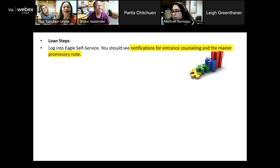Okay, I'll go over some of the steps of obtaining a loan. One of the requirements is that the student has to complete entrance counseling and a master promissory note. Those documents are a federal requirement, and students can find those at studentaid.gov, and they need to be completed in order for the loans to be disbursed.